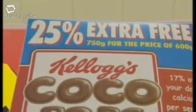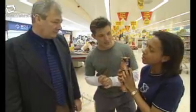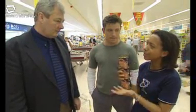Another way that shops give you a better deal is by giving you more for your money, like 6 for the price of 5, 25% extra free, buy 3 for the price of 2. Now, 3 for the price of 2 seems like a pretty good deal because you're getting half as much again for free, so you're getting 50% extra. Isn't that a lot to give away?